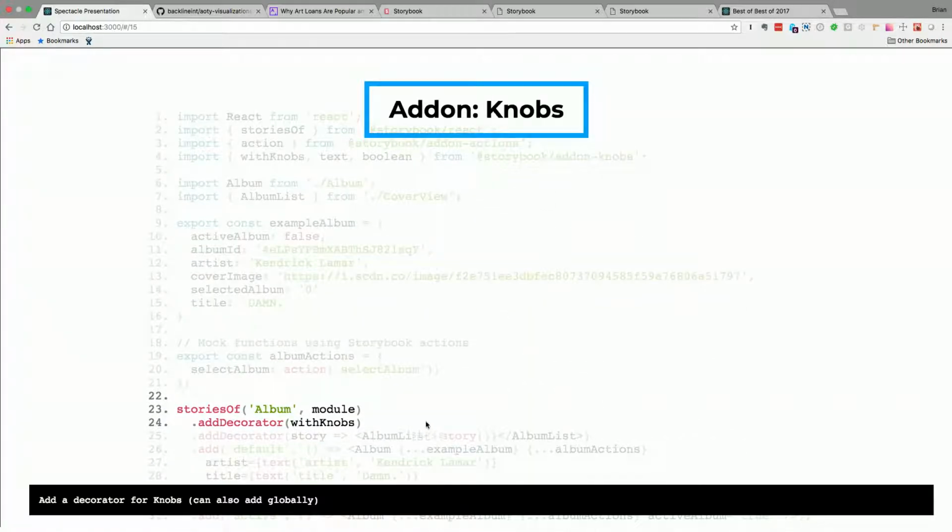And then here you also need to use a decorator if you want to use knobs. So basically you can just think of it as kind of wrapping this story in the things that knobs needs.